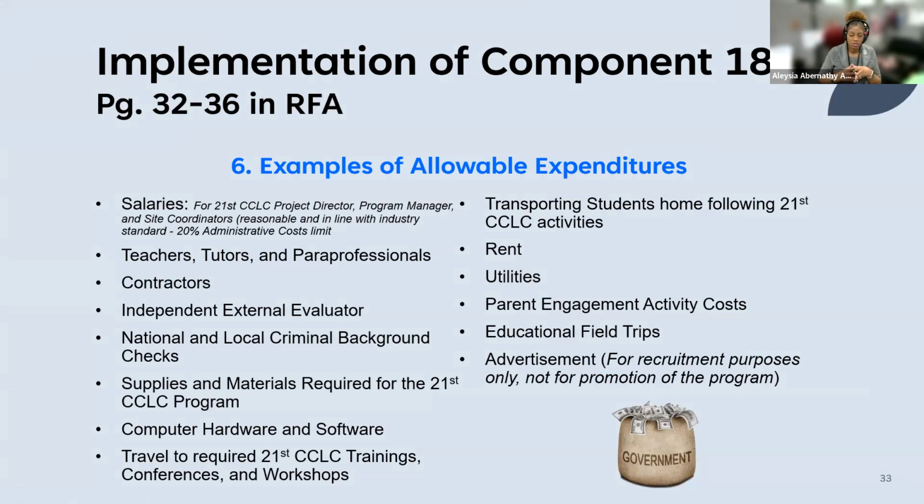And that you have your teachers, your tutors, and paraprofessionals. We welcome them. They're a great resource. Contractors, your external evaluators, criminal background checks, supplies and materials. The only thing we will ask is that you give us examples of what types of supplies and materials you're going to purchase. Anything dealing with computer hardware, software. You're traveling to attend conferences, and the conferences or workshops themselves can be purchased through the grant. Sometimes you may find a professional development training that we didn't say you had to attend, but will be good or useful for you. Just make sure it's in alignment with your grant, and have a conversation with your TA, but you definitely can use your funds for that.